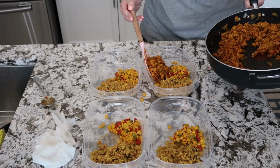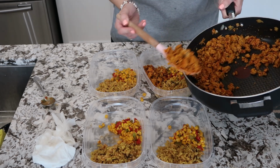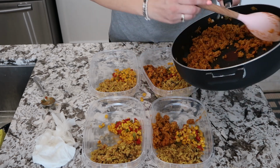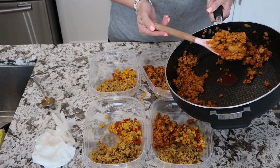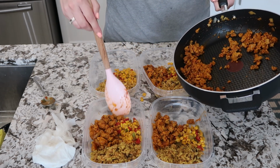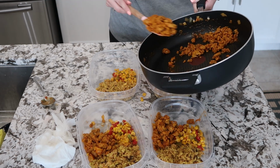For the rice, I also just used microwavable packets. Now I did a mixture of cheddar jalapeno and then just chicken. I didn't want it to be too spicy. I wanted the girls and I to be able to eat it. I think it ended up being a little too spicy for them. Like I said, Addison loved this. He talked about this a lot.